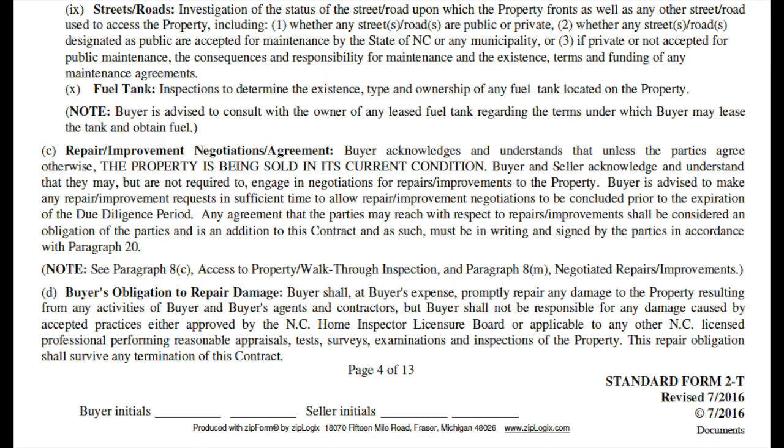Section 9 and 10 discusses some more items that are part of the buyer's due diligence process. Section 9 are the streets and roads. Most streets and roads are going to be handled or maintained by the county or the city, but every now and then you will have a private street or road, and in that situation we would have to review and make sure we are okay with the maintenance agreement that those neighbors who share that road have created.